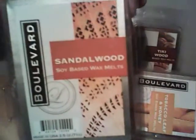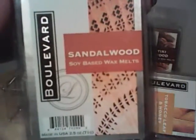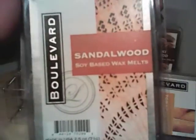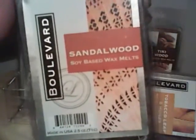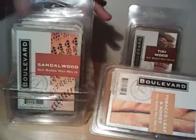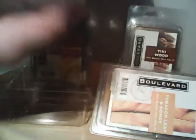I don't know why. You can tell it's that same oil they use, but it just has a little bit more quality to it for some reason. So I don't know if it's because they have a little bit different wax blend going on or what. But so this is their sandalwood. It's a very spicy wood, almost like pencil shavings, and I've always liked that scent. So very good scent.